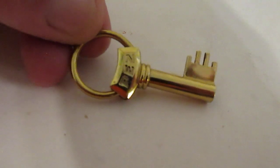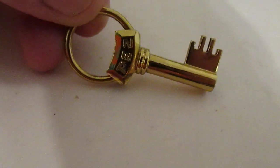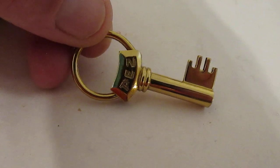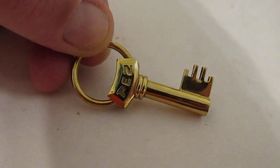Oh, I have an idea. What if we got a vending machine? And then we put the vending machine key on the PEZ Key Chain. All right. Now that we have the idea, now to find that vending machine. So until then, which may be next time.